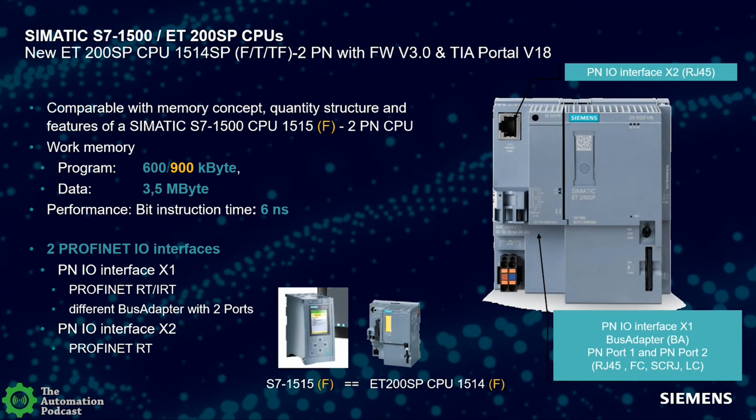So this is for the audio audience. We're talking about ET200SP CPUs, right? So it's like the distributed I/O CPU. And a couple questions, John. First of all, it looks like the 1514SP would be roughly equivalent to the 1515, the S7-1515. Is that what that's showing at the bottom of the screen there?